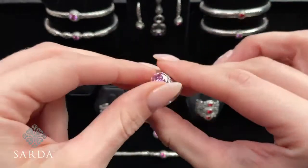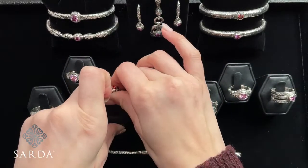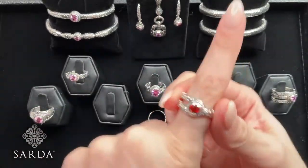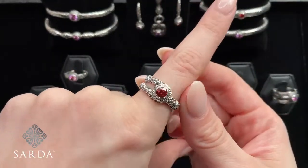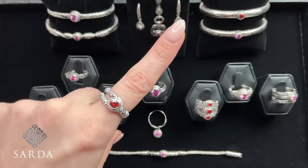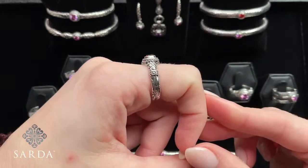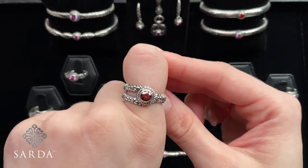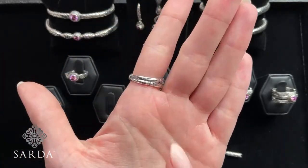And watermark detailing on the interior as well. This one is so fun. It reminds me of the kind of latch bracelets that we do. Oh yeah, this one. Yes, it does. And it is a 5mm stone, so 0.36 for total carat weight, $99.99, size 10 or 11 is available on that one.